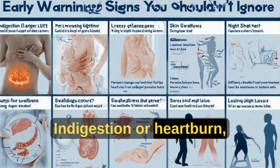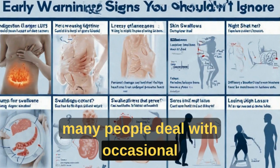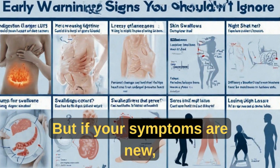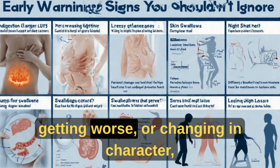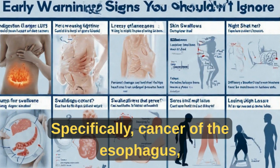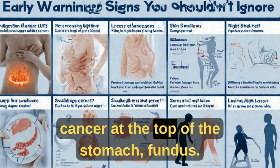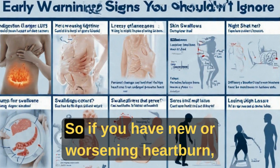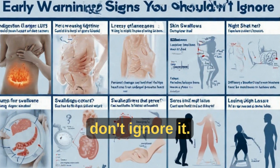Indigestion or heartburn. Many people deal with occasional indigestion. I take antacids sometimes myself. But if your symptoms are new, getting worse, or changing in character, it could be something more. Specifically, cancer of the esophagus, cancer at the top of the stomach, the fundus. These conditions can cause indigestion-like symptoms. So if you have new or worsening heartburn, don't ignore it.